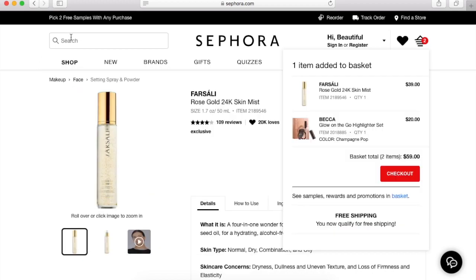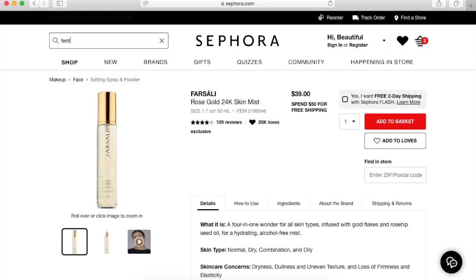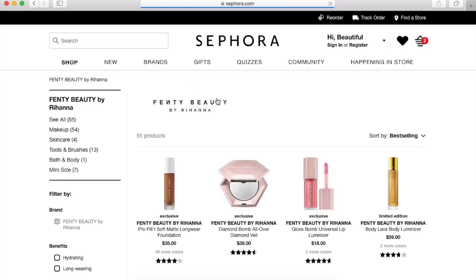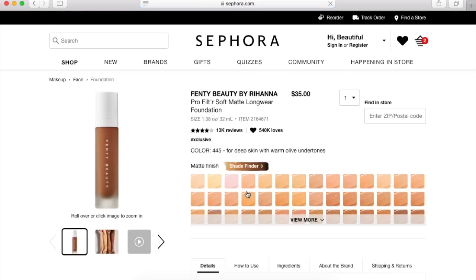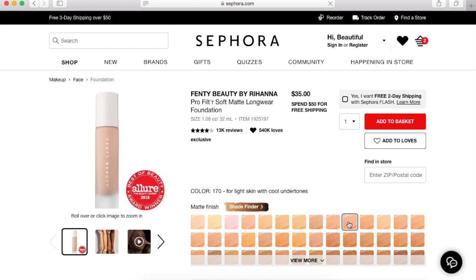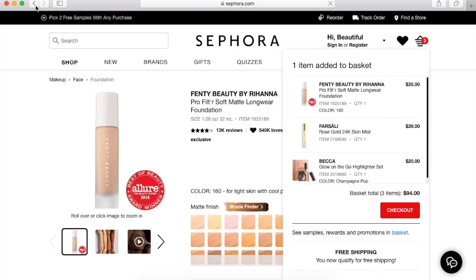Now we're going to search for the Fenty foundation and primer. So for foundation, I'm going to get shade 160. Or 180. I'm going to get 160. I'm going to add that to the basket, and that brings us to $94. So we still have like $150 left.